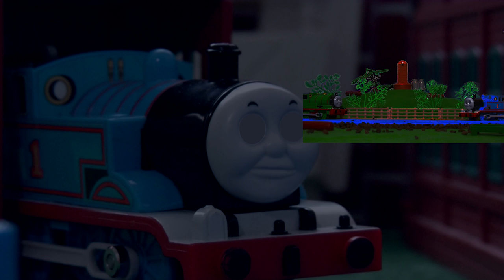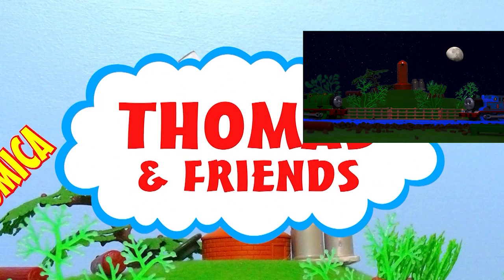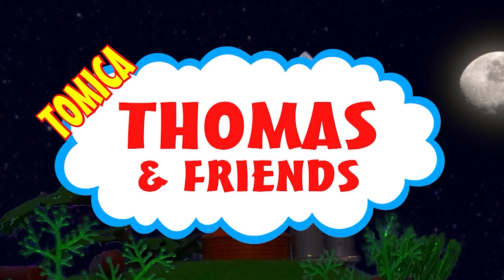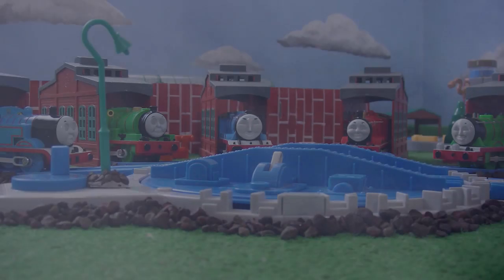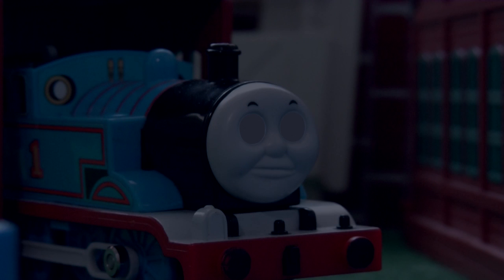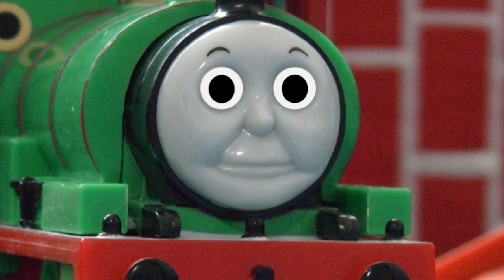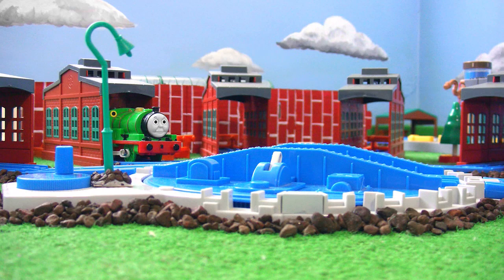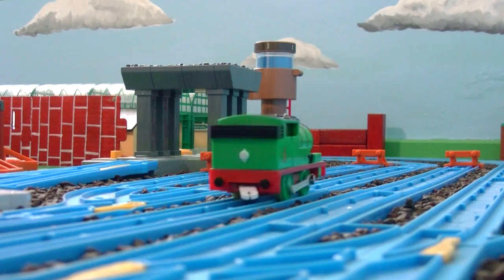So the opening title sequence, which you can see in a second, I decided to change for this one, add a bit of a sky background and the moon, just to do something a bit different. Plus it was quite easy to do because I had already edited the original image for Diesel's Ducks and Demons. So I could just take that and then put the star and the moon in the background. You'll notice that blinking eyes have returned for this short. I've decided that in future, whilst I can incorporate them with the steam, the steam is more hassle than it's worth, so I'm going to save that for special effects shots and not use it all the time.